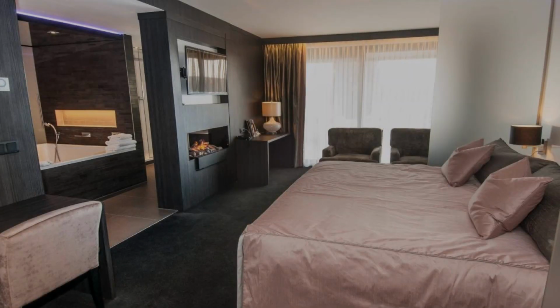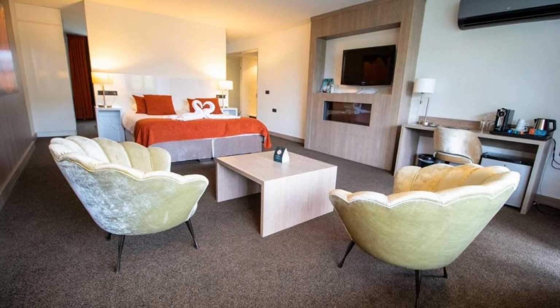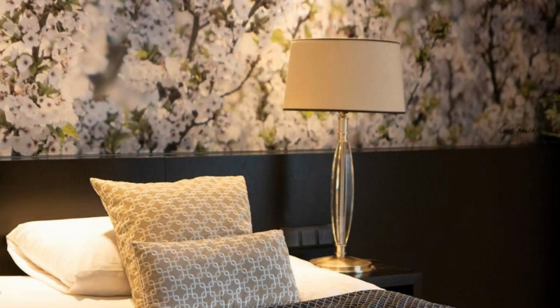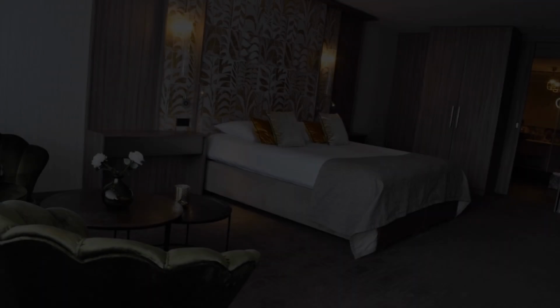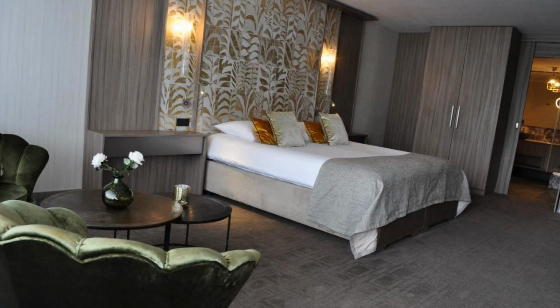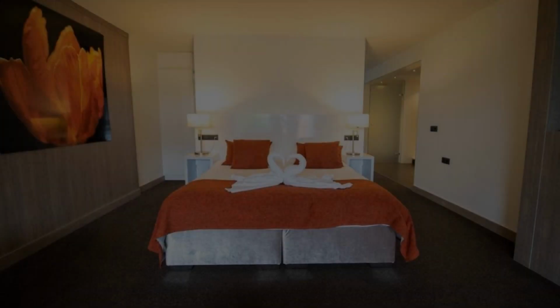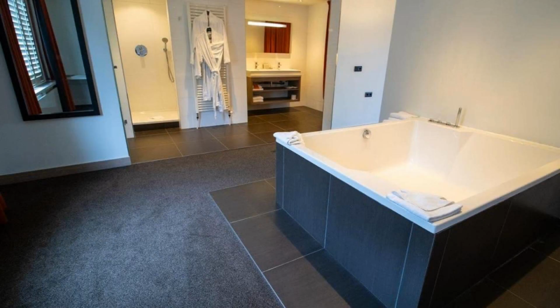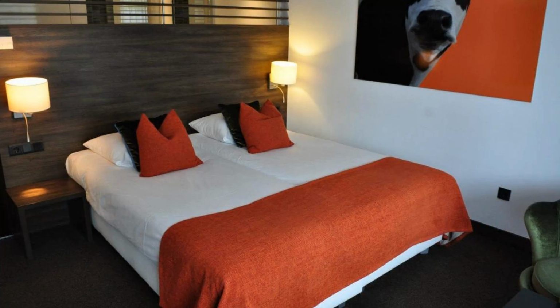The check-in time of this hotel is 12 p.m. and the checkout time is 12 p.m. Pets are allowed in this hotel. The hotel accepts major credit cards and reserves the right to temporarily hold an amount prior to arrival. Guests are required to show a photo ID and credit card at check-in.